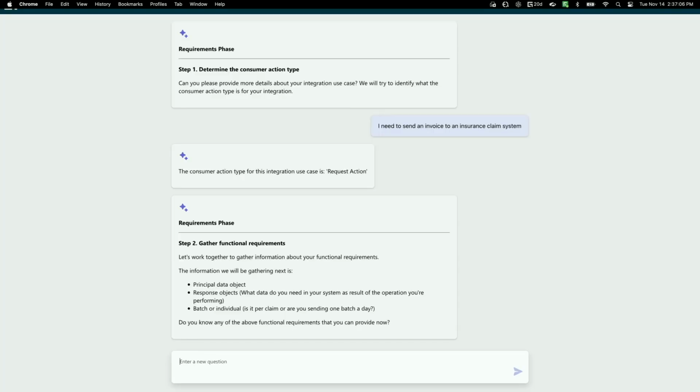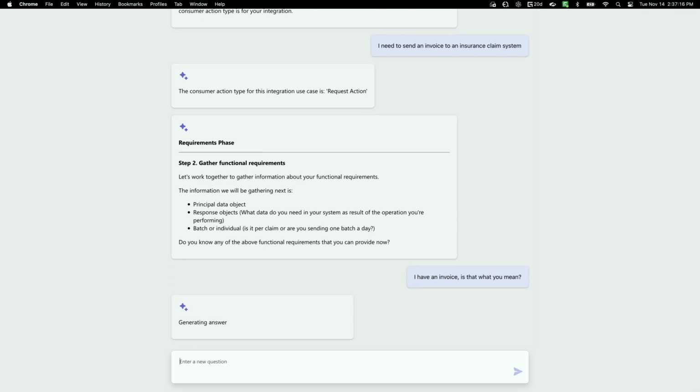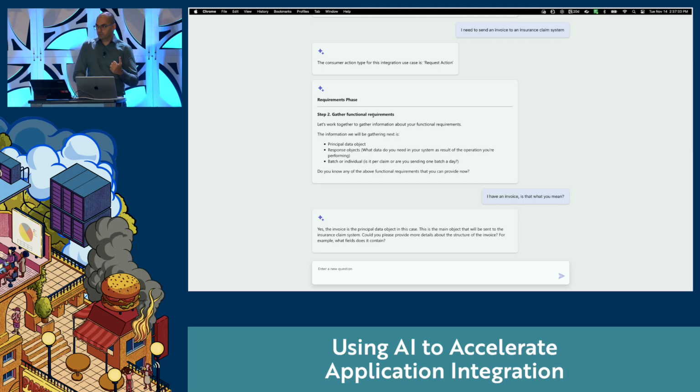The first thing it comes back to me and says is, oh, okay, your action type is request action. And if you remember from Brian's presentation, we have 3 different types: get data, request action, or receive notification. Just because I said I'm sending an invoice, the LLM was able to infer that that is a request action. I'm requesting an action against an external system. And it starts step number 2, which is gather the functional requirements. It will ask me about principal data object, response object, and also are you sending invoices individually or in batches?